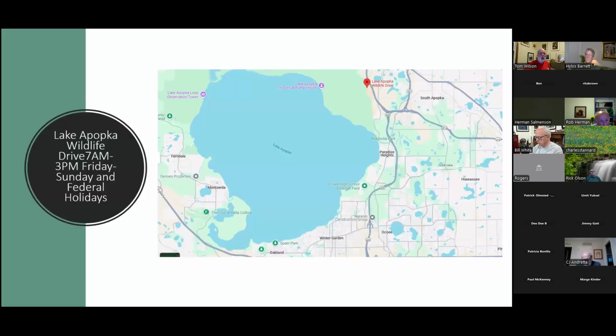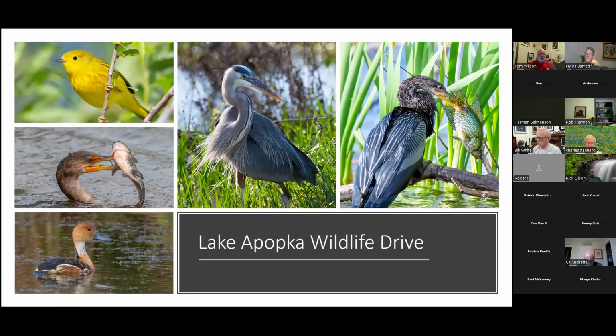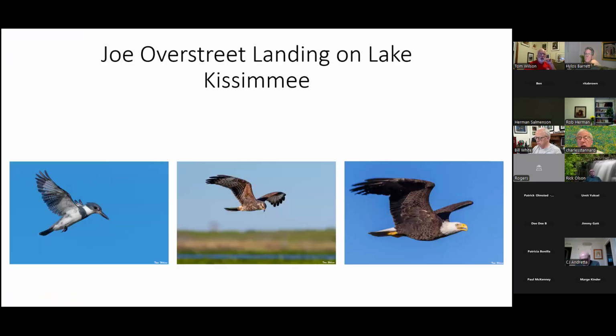Lake Apopka Wildlife Drive is open 7 a.m. to 3 p.m., Friday through Sunday. Those are the only days, plus federal holidays. It's a good location. It's in Orlando, not south of it, so you're right there in a lot of city. But I've gotten some great birds there, like this American bittern, which is a pretty unusual sighting. These were all photographed at Lake Apopka Wildlife Drive.